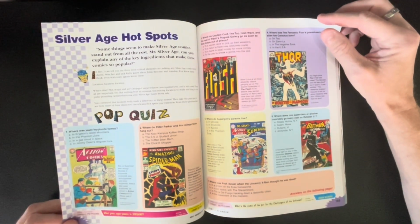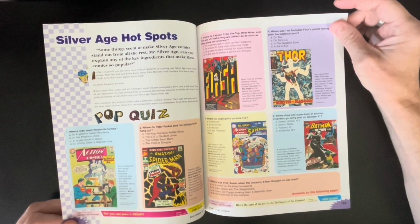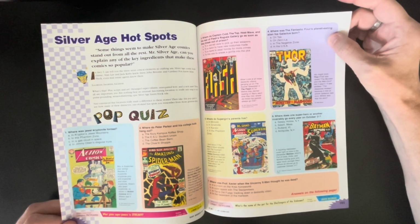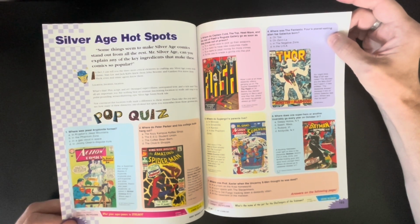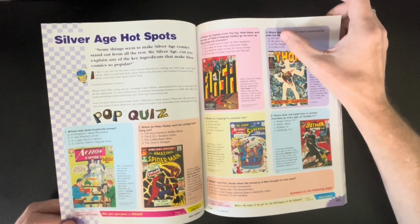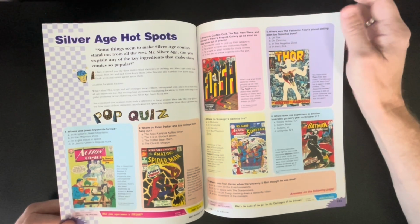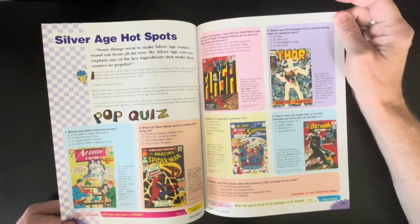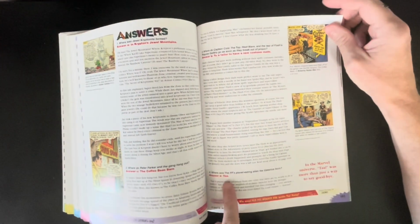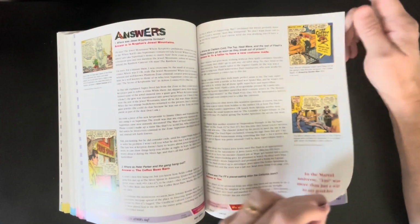Pop Quiz Hot Shot. Silver Age Hotspots. I probably wouldn't get any of these right. Maybe this Thor. Where's the Fantastic Four's planet-eating alien foe Galactus born? On Ta, I think? Zenn-La is where the Silver Surfer's from. It's not the Negative Zone, I don't think. And obviously, no, it's not the USA. Let's see if I got it right. Ta! I got it right. Look at that. And that was a guess. That was just process of elimination right there.